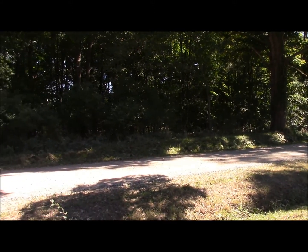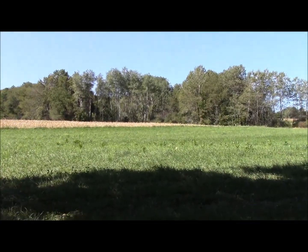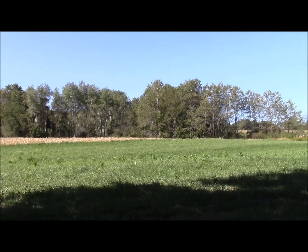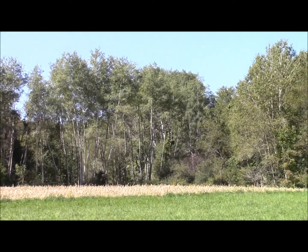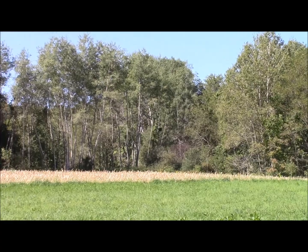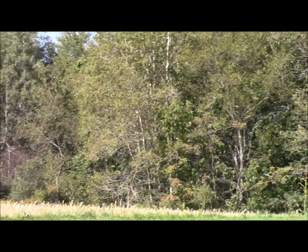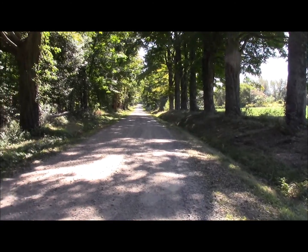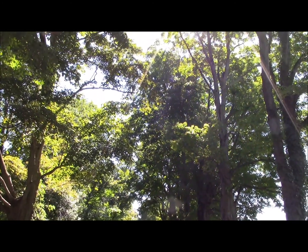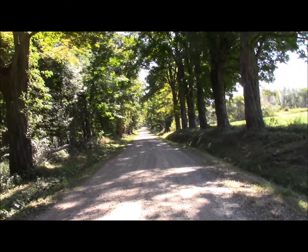Almost 360 there. Same field, but this little group of white trees, maybe they're birch trees, not sure. It's always drawn my interest. I believe that's them there. Down the road we go.